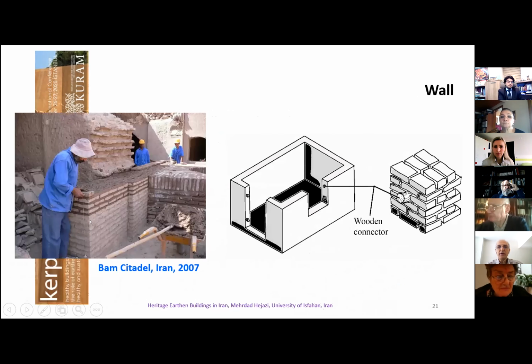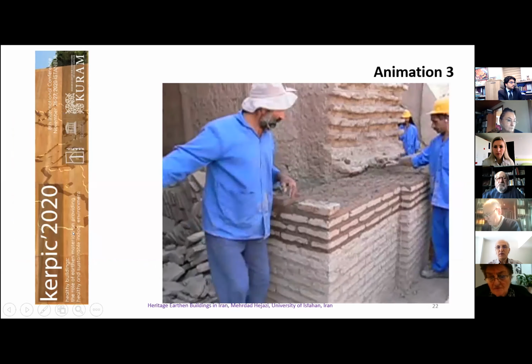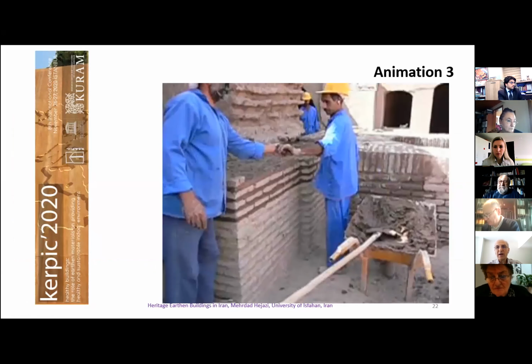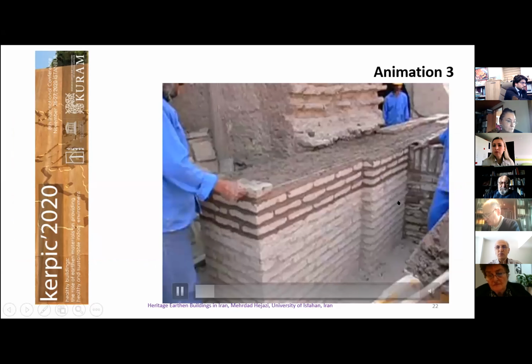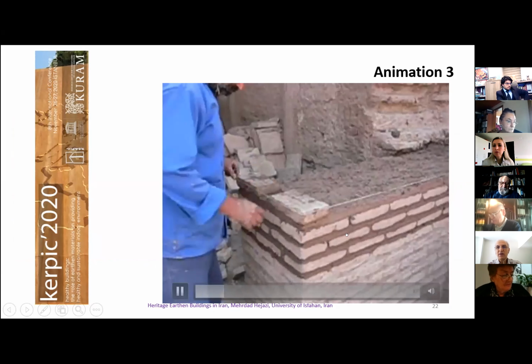As you can see here, in the picture to the left, it's a wall which is constructed by a master builder in the Bam Citadel, and this is the reality of how they make it. In order to align the angles, they use a simple way, which is this instrument that they use.